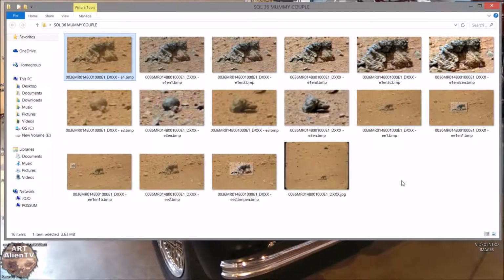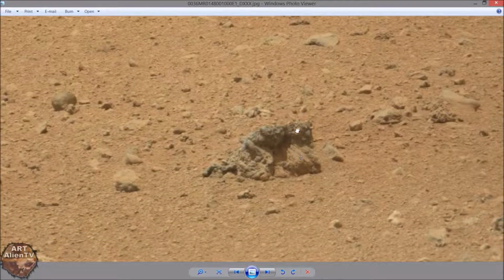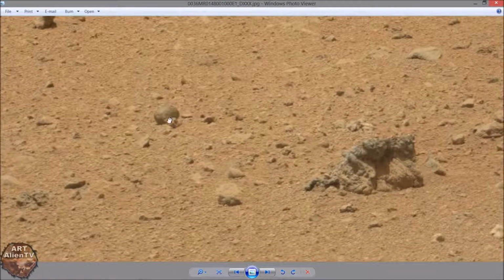Okay? And there was one or two other things that interested me in this image. I'll show you the raw image again. Over to the left here, here's the mummified Martian couple. Now over to the left, there looks to be some kind of jar, or perhaps something they were carrying, like a water carrier. Now I'll show you the clip.